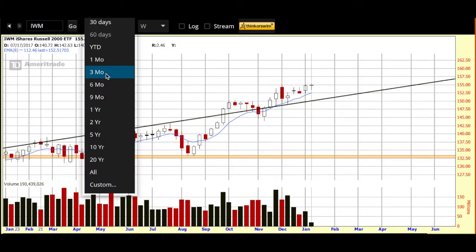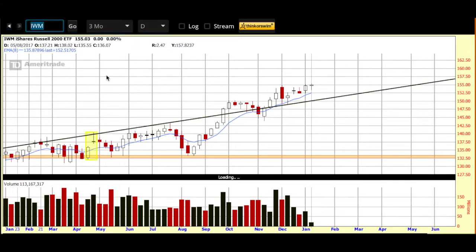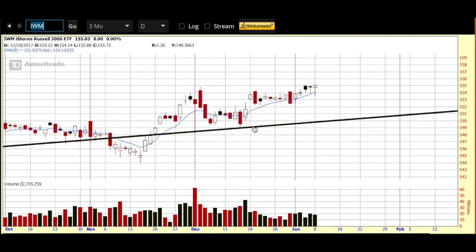I'm going to move it away from the weekly to the 3-month daily so we can better see how price is behaving. We had that bounce off that diagonal support, and we are up and over the blue, which is the 8-day EMA. I use this as my guide. So when price is up and over the blue 8-day EMA, I'm looking at new names for my watch list. This morning I'm going to review an old name that I put forward a while ago, but it's a great looking chart, still has good scores, and it's worth taking a look at again.